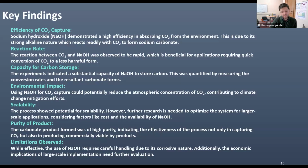Then we will have lots of excess sodium carbonates, but it would be enough for them to take part in CO2 capture technologies. This is very scalable, and as you can see, even with different concentrations and different scenarios, we came to the same storage capacity.